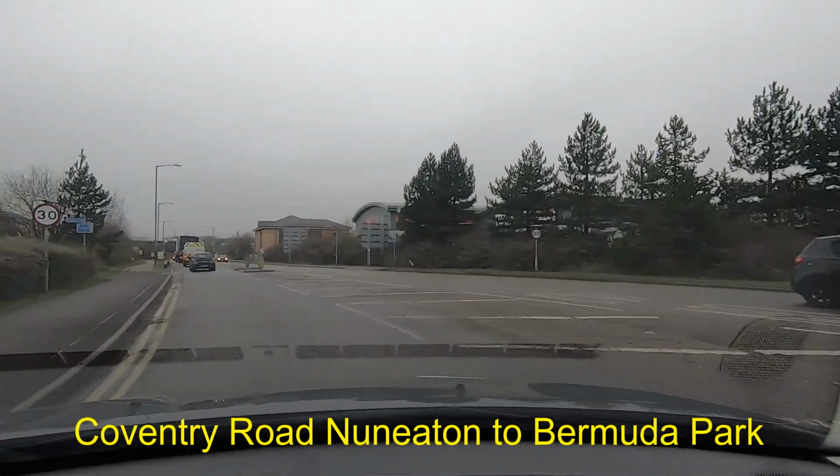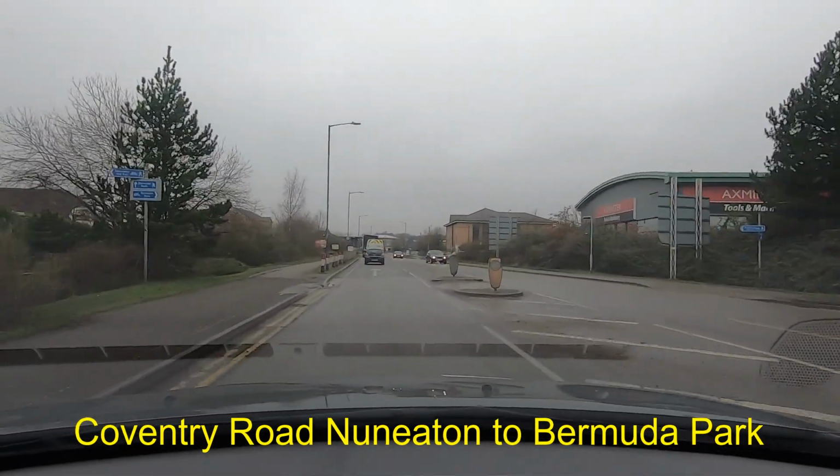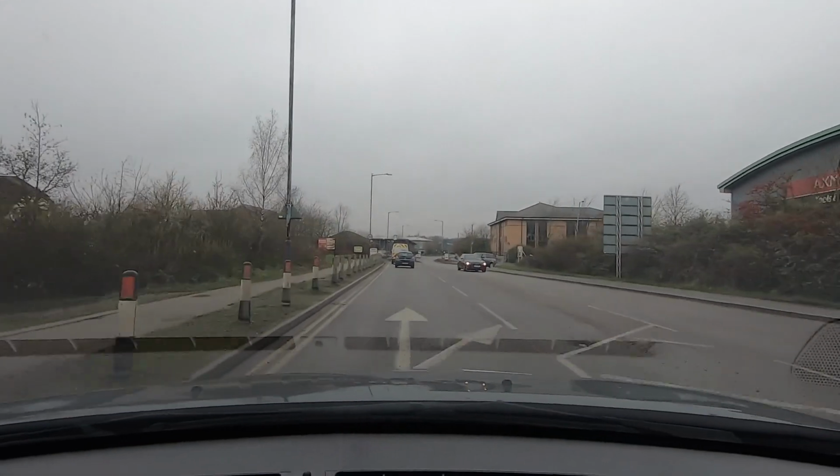That takes us into St David's Way, and on your left is McDonald's. So that's that one.